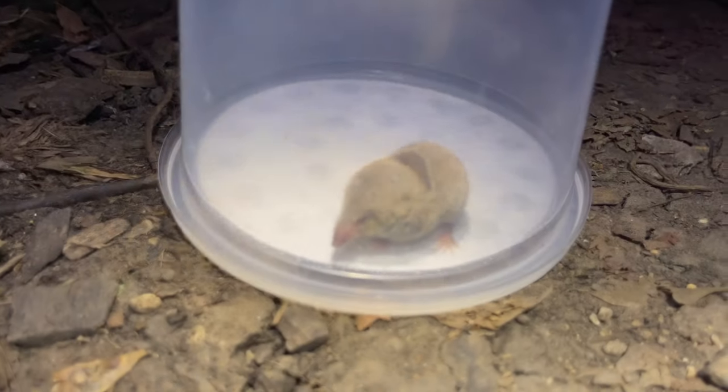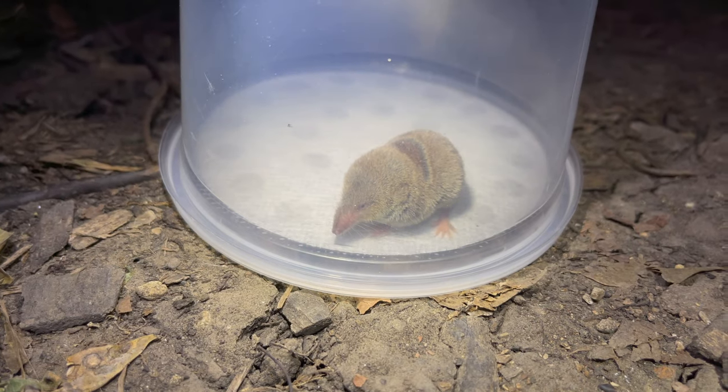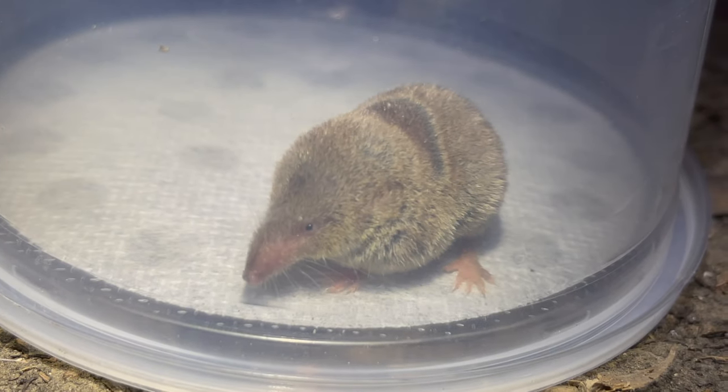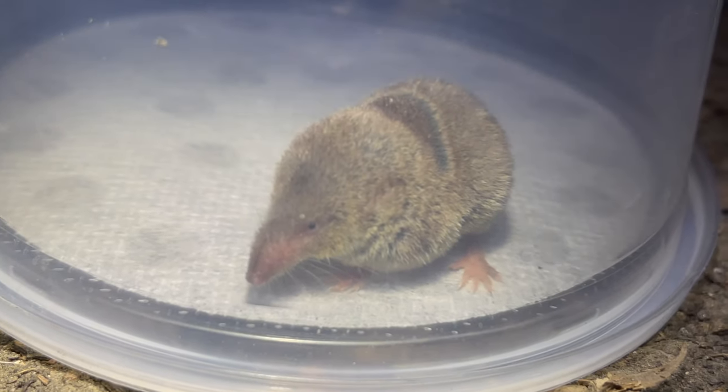Oh my gosh, look at that. I am so happy to have found this little shrew. Oh my gosh, he's so cute. And you see those tiny little eyes.